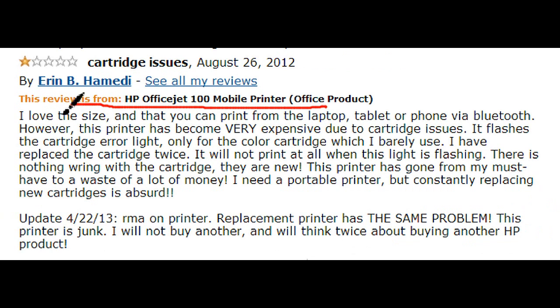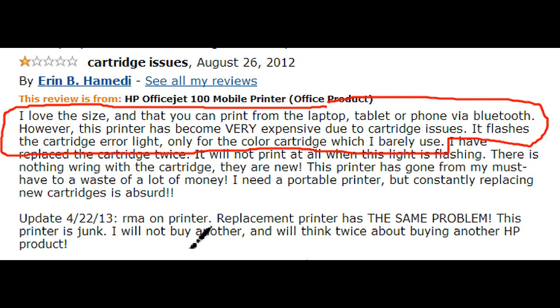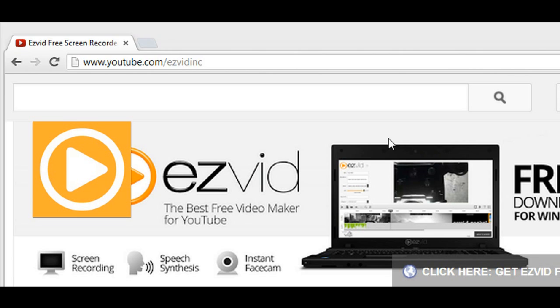But we definitely recommend this printer, especially for people who are on the go, especially for their job. This could be really convenient for you, and you might want to consider it and check it out.